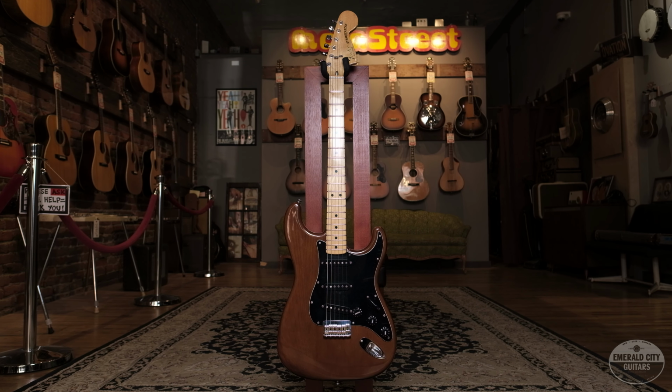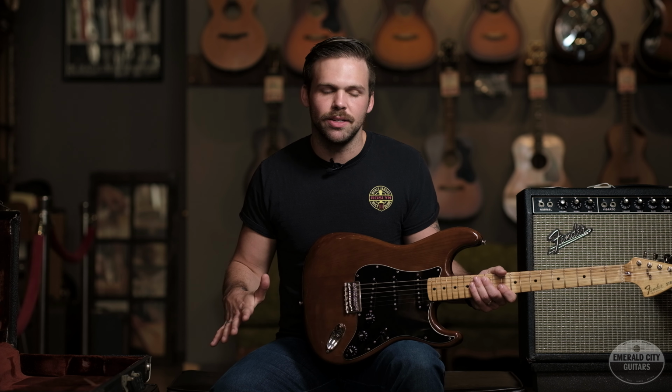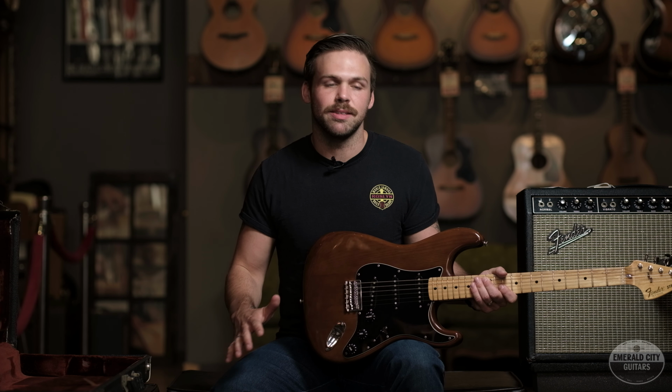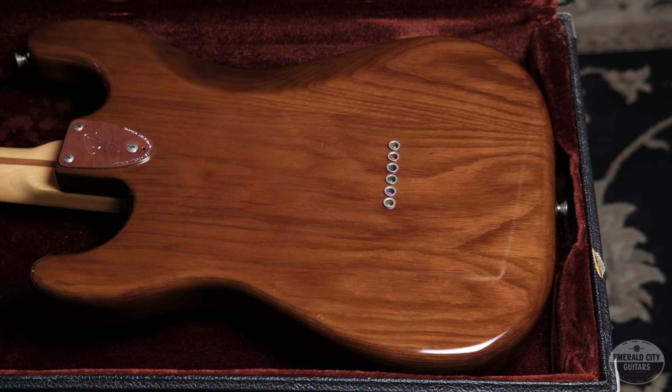We loved it because it's a hardtail, and you get a lot different feel on a hardtail Strat. You get all that Strat-y tone that you need, but there's something about the direct body contact that just makes it a real cool rock and roll guitar with a lot of stability. With the maple board as well, you get kind of Tele territory.